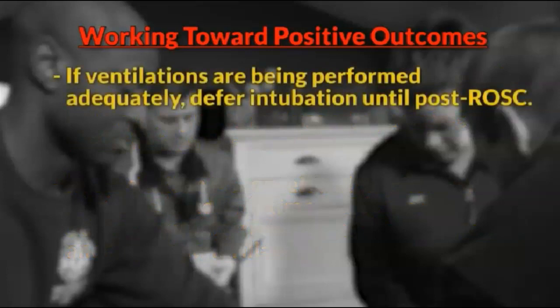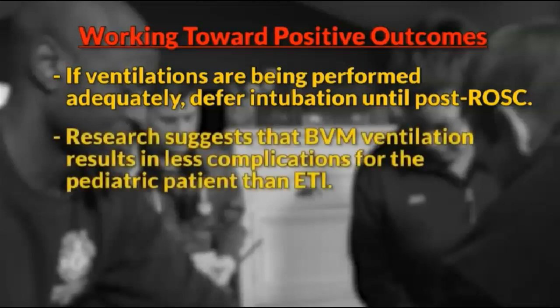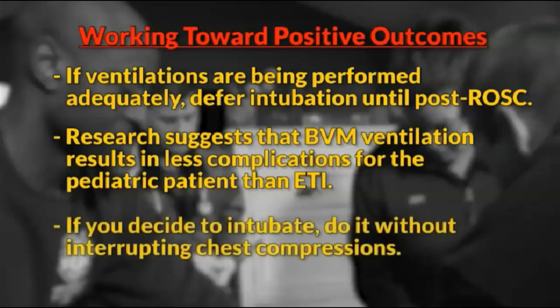Ventilations were being performed adequately with BVM, so they deferred intubation until the post-ROSC stabilization phase because they anticipated the child possibly requiring mechanical ventilation in a PICU. There is research to indicate that, at least for pediatric ventilation for short periods, BVM ventilation results in equal outcomes and fewer complications than endotracheal intubation, and the research demonstrating efficacy of ETI in all types of cardiac arrest is pretty sparse. If you're going to tube your arrest patients, pediatric or adult, learn to do it without interrupting chest compressions.